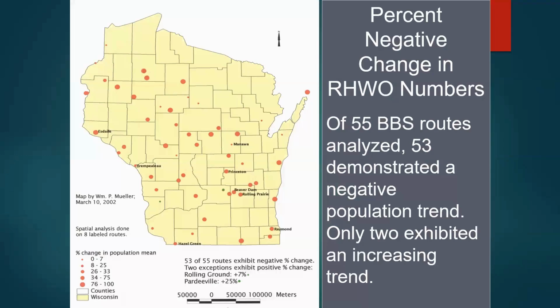So last up here, I'm going to show you a few things about red-headed woodpeckers. I've done a lot of work on those. I did a project back in the early 2000s, late 1990s, looking at 55 breeding bird survey routes. 53 demonstrated a negative population trend. Only 2 exhibited an increasing population trend, which you can see marked there in green.